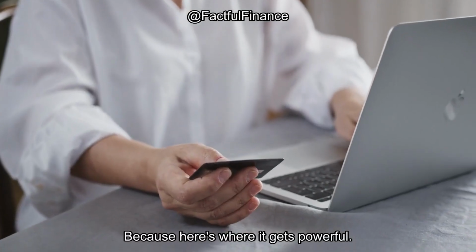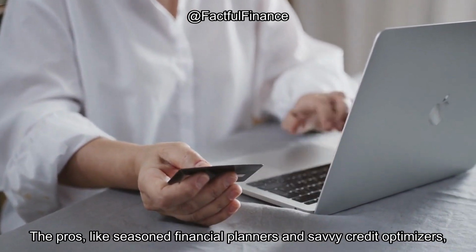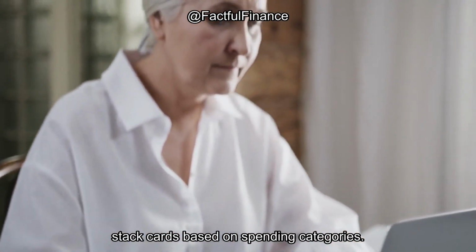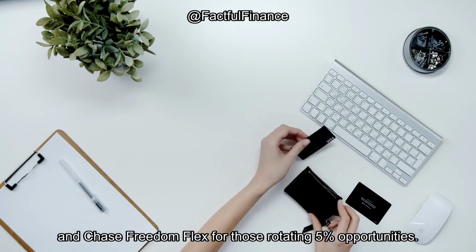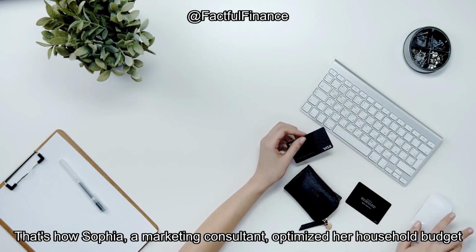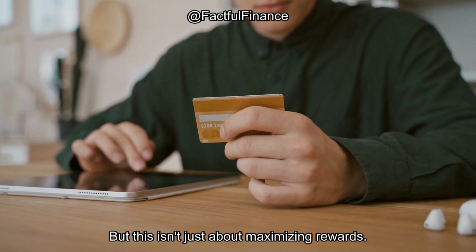Because here's where it gets powerful. If you really want to supercharge your cashback, you don't just pick one card. The pros, like seasoned financial planners and savvy credit optimizers, stack cards based on spending categories. For example, use the Blue Cash Preferred for groceries, Citi Double Cash for everything else, and Chase Freedom Flex for those rotating 5% opportunities. That's how Sophia, a marketing consultant, optimized her household budget and earned over $2,300 in cashback in 1 year, without going into a dime of debt.